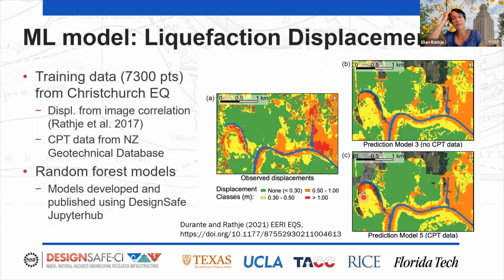So another example from my work was some work that we just recently published with Margot Durante, where we developed a machine learning model to predict liquefaction-induced lateral displacements from liquefaction-induced lateral spreading. We had 7,300 data points that we trained the model from. They were displacement data from the Christchurch earthquake where lateral spreading happened.